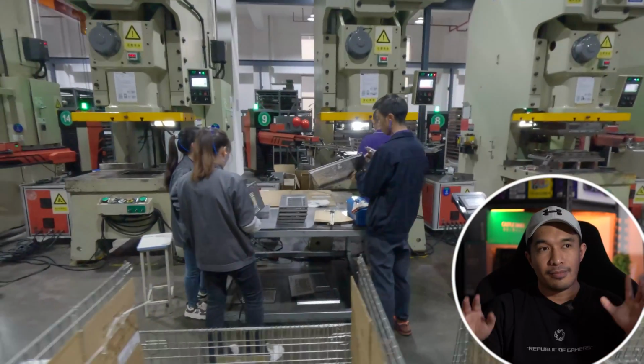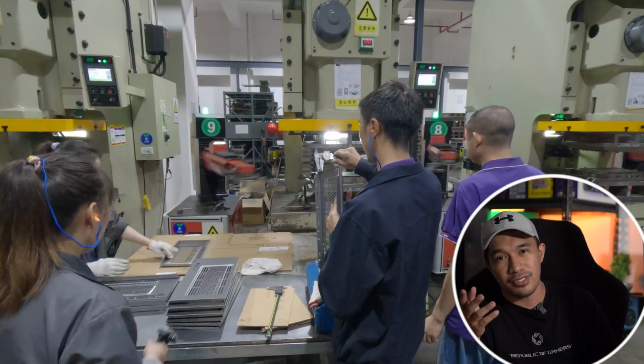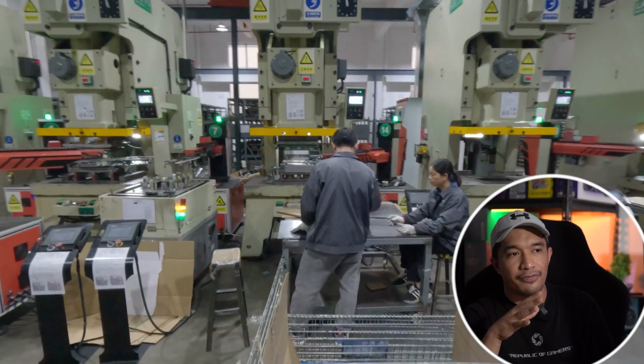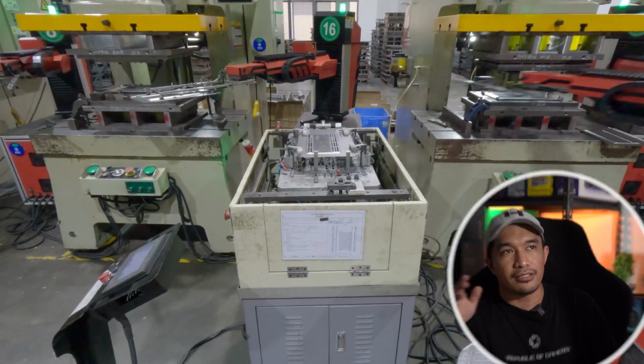And ayun, before ako pumunta sa Deepcool, since this is my first time to do a factory visit. Well, back then, nagtrabaho na rin naman ako sa mga factories. And I have a lot of experience viewing factories around the Cavite area.